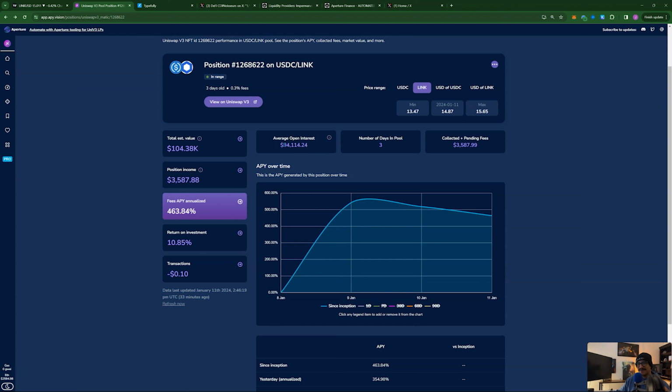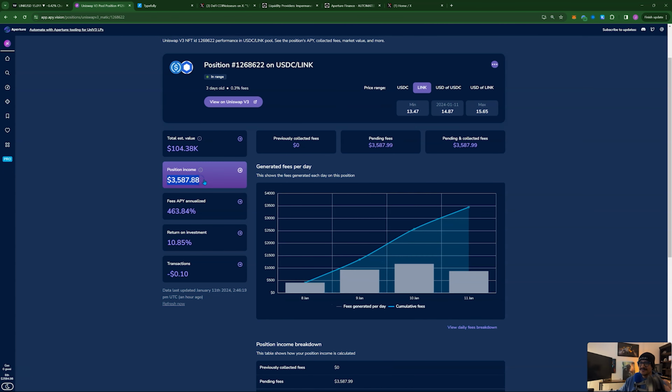But over the past month, I've generated over $10,000 in yield. This yield here is yield that I've earned only in the past 3 days, and that's because I'm in a fairly tight pool. But on average, over the past month, I've generated a total of maybe 10, 11, maybe $12,000. I haven't done the exact calculations.